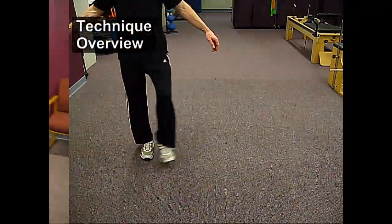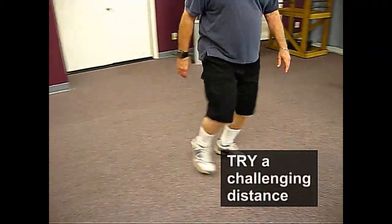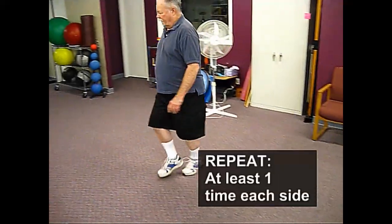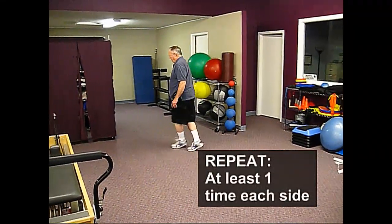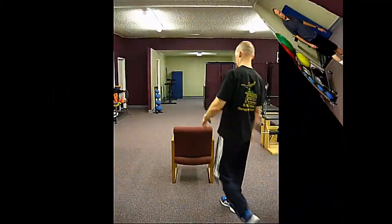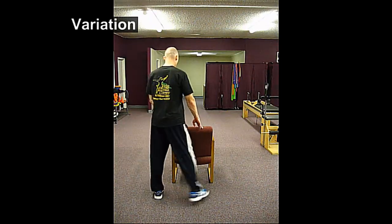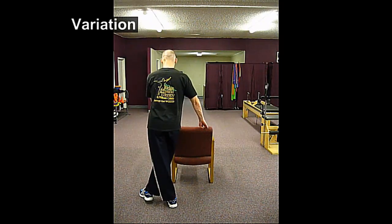Once again, find a challenging distance for you, but make sure to try the same distance the other way, leading with the opposite leg. Try at least 1 time on each side before moving on. If you need some extra support, make sure to do this exercise at a countertop or a chair and keep it close by as you improve.